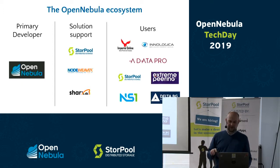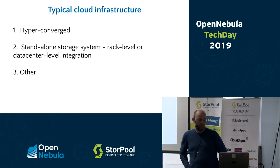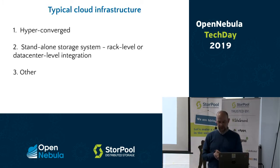Back to the topic. So one reason to choose OpenNebula is the ecosystem, right? There are many users and an active community. So when you've decided you want to build a private cloud, how do you do it? You could go hyper-converged or standalone. This is an architectural question, you know. What servers should I use? How do I connect them? Et cetera, et cetera. And depending on your requirements, hyper-converged might be the better choice, or hypervisors and a separate storage system might be the better choice.